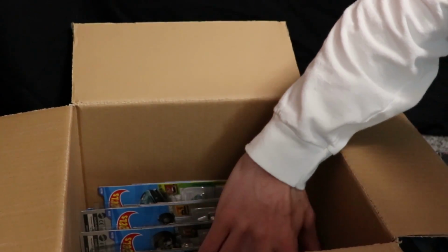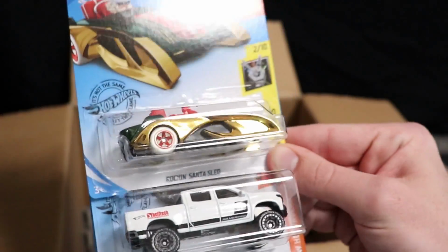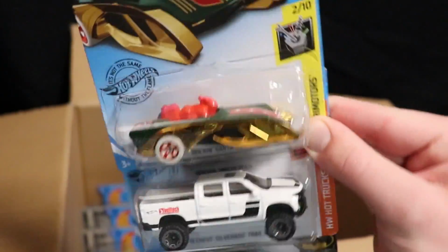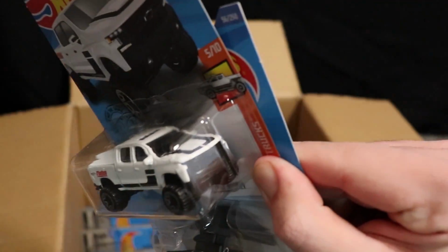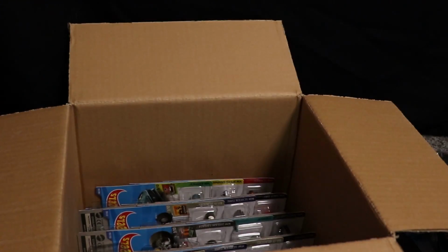Next up, we are flying through this case right now. We've got a Rockin' Santa sled, which you guys have seen. I think this might actually be a recolor. I think it came out in red earlier this year. Then we have a Chevy Silverado Trail Boss. This thing is huge. Definitely not going to fit on the track there, but that is quite a big car.